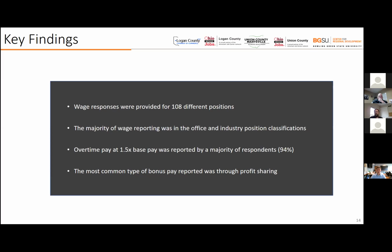Overtime pay was reported by the vast majority of respondents, 94%, to be at 1.5 times the base pay of their employees. And the most common type of bonus pay that was reported was through profit sharing.